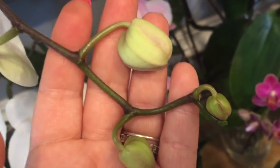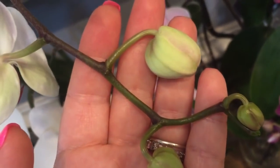Puppies, Jet, like 2 more minutes, please. Hey.